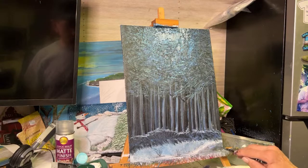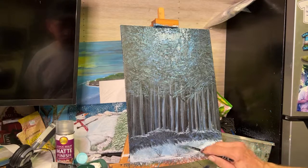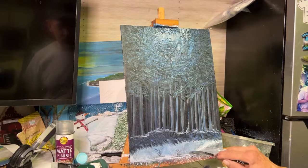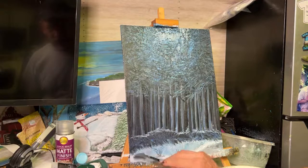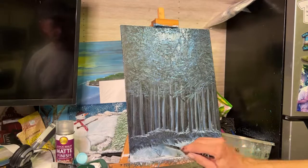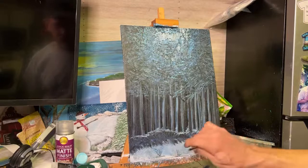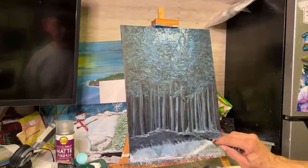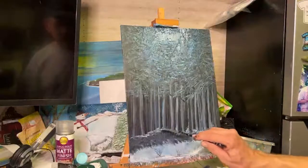So when I saw that, I realized, okay, this is more of a grassy area with the moonlight on it, a little bit of blue and a few little sprigs coming up, and the rest of this is just the night sky reflecting through the trees.